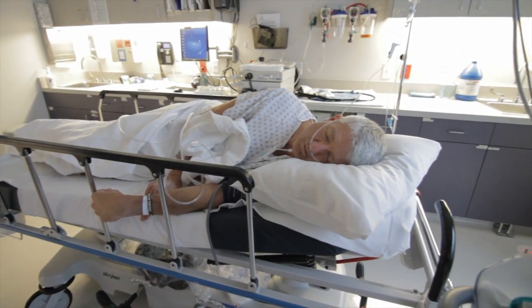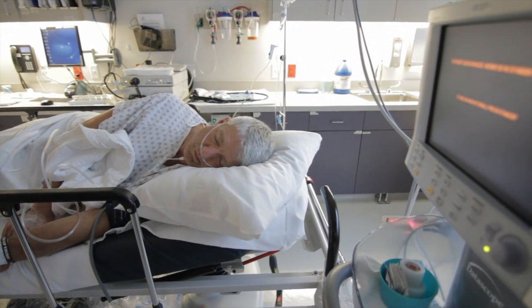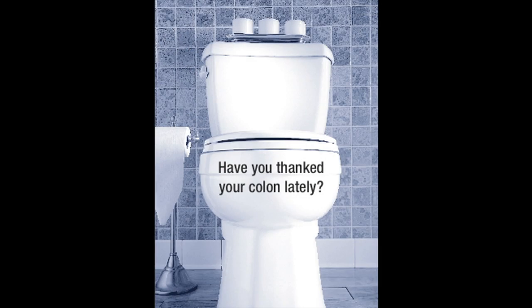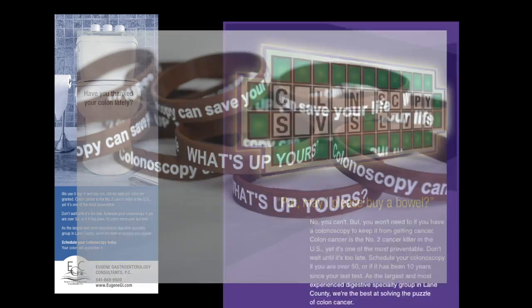Still, of the people who should be getting screened with a colonoscopy, only about 50% are actually doing so. And I think part of that is the privacy issue. Like, okay, it's not in polite company, you don't mention anything about anuses or rectums or colons or bowels or prostate or... The experts at Eugene Gastroenterology Consultants are trying to demystify the colonoscopy with some creative, innovative, and sometimes humorous public education campaigns.